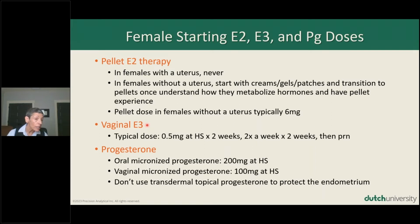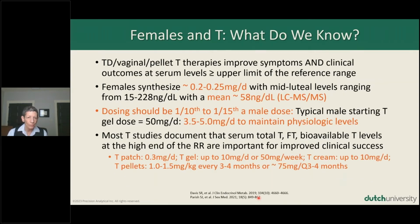Vaginal E3, a half a milligram at night times 2 weeks, then 2 times a week for 2 weeks, and then PRN. Progesterone, oral micronized progesterone, 200 milligrams at HS, especially in women with a uterus. If you want to use vaginal micronized progesterone, 100 milligrams at HS. And please don't use transdermal topical progesterone to protect the endometrium. It just doesn't work. Now, when we're talking about testosterone, all deliveries of testosterone improve symptoms and clinical outcomes.